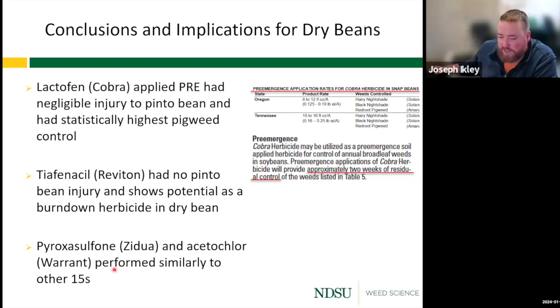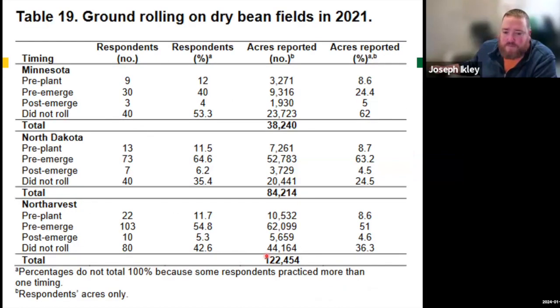And then those group 15s, pretty similar. So research will be continued, but basically just trying to get a few more products that are currently registered potentially into the dry bean market.